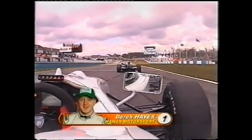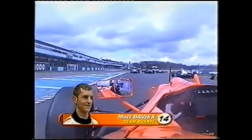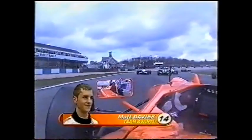We're on board with Derek Hayes in third place. Watch the lights, away they go. That was a very quick change. Lotterer off like a shot from the gun. Very good start indeed, and there's someone stalled at the back. Yeah, it's Nicolas Kiesa. Kiesa has been left on the grid, so no good news for the Dane here at Donington.